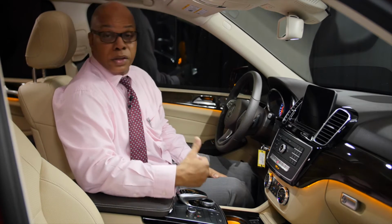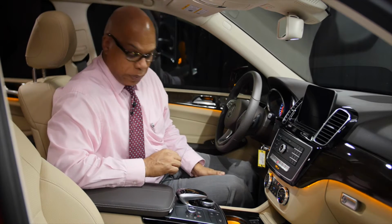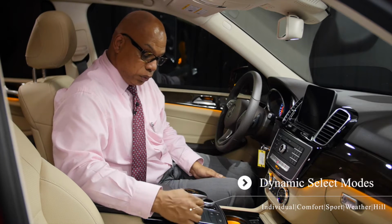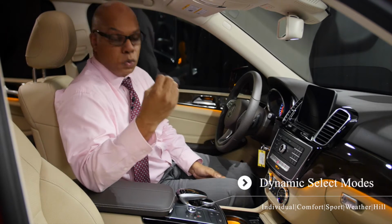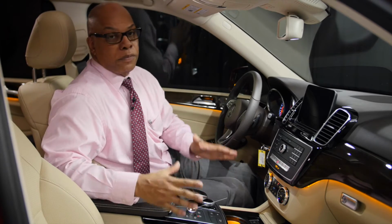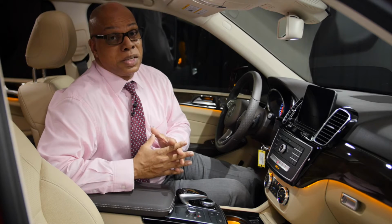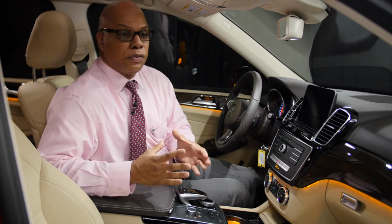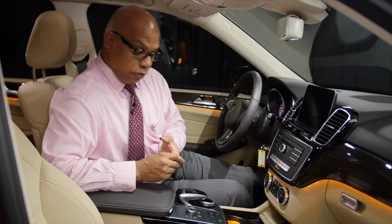So all the scrolling and everything you could do with the controller, you could also do equally with the touchpad. This particular vehicle has individual, sport mode, comfort mode, inclement weather mode, and an uphill mode. So you can set the car up for whatever type of mode or type of driving you tend to be in that particular day. Really an all-around vehicle, something for you if you're an off-roader or you're a highway pavement driver. Either way, you're going to be very comfortable in the GLE350.